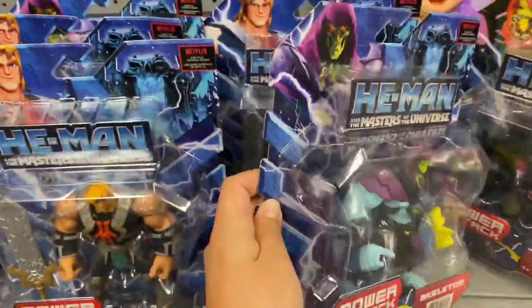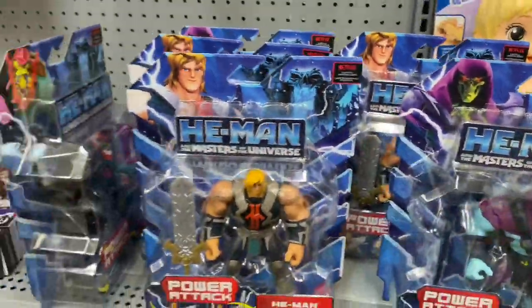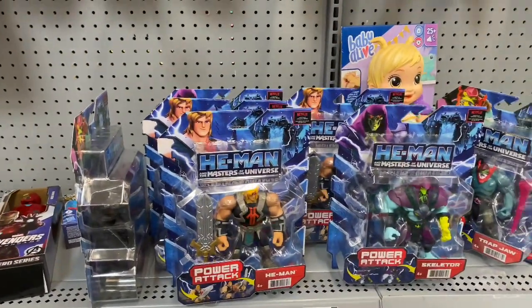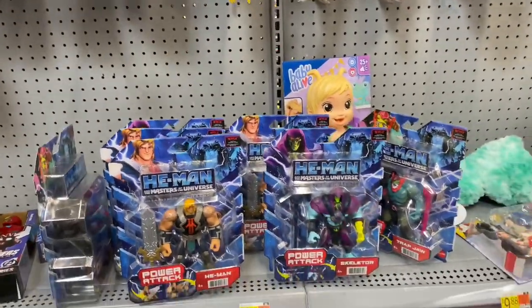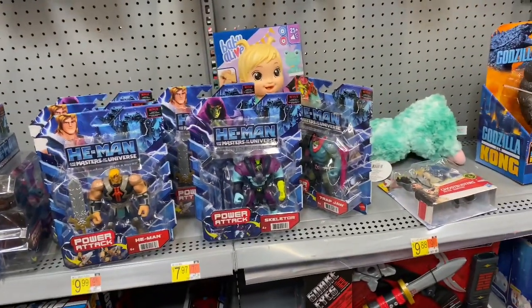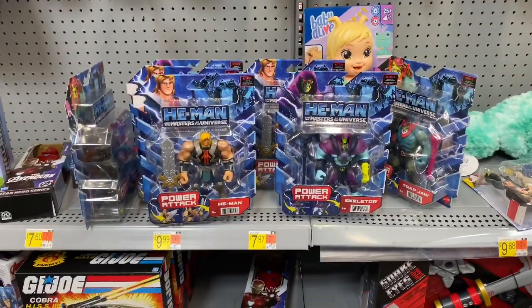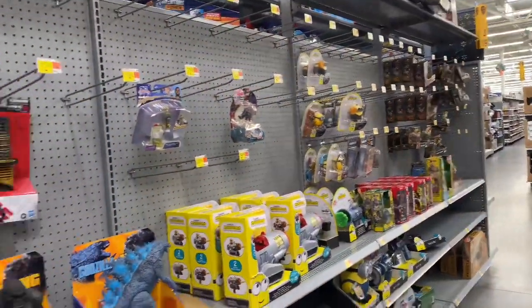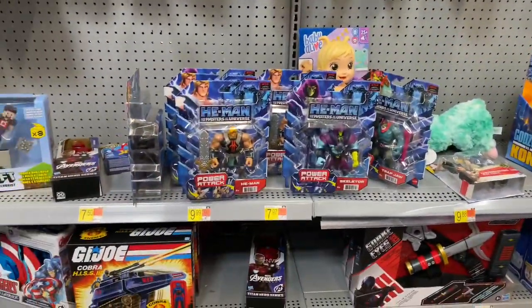So all they had was these three figures. But like I said, I believe there's a Man-At-Arms in the set too. He wasn't there. But I mean, this just got to Houston today. Decided to come check out the local Walmart by my mom's house. So we hit the jackpot.